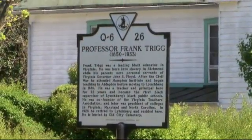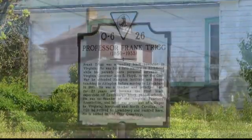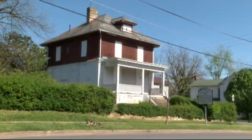There's a guy named Frank Trigg. Have you ever heard of him? I don't believe I have. Nobody's ever heard of Frank Trigg. He lived in the house that Walter Johnson later lived in. He was born a slave in the governor's mansion in Richmond because his parents worked for the governor. And when he was 13 years old, he lost his right arm.